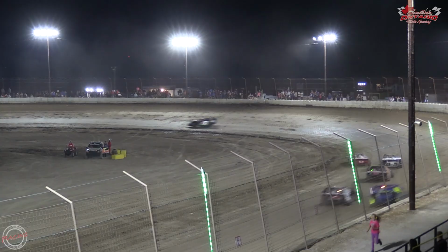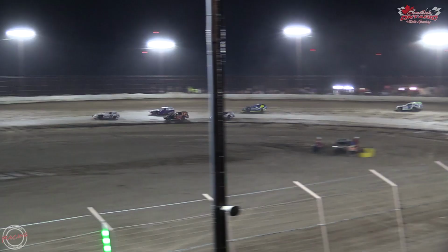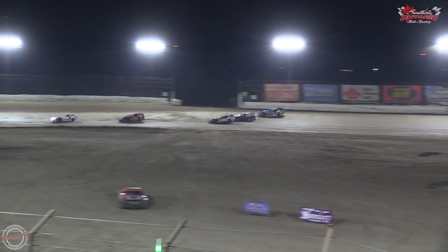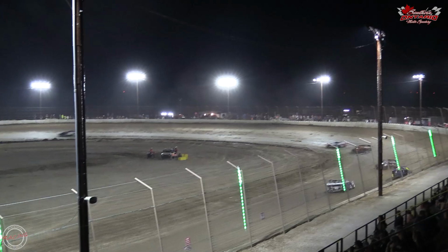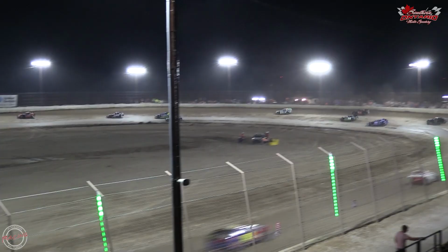A little bit of contact between O'Leary and Bonner, which opens the door for McNally. McNally now jumps to that second position. Pickering with some sheet metal damage on the side of that 91 car. He works his way up inside the fourth position. Bertozzi now squeaks into the top five as he gets by O'Leary.